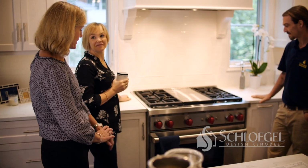Our kitchen was completely remodeled down to the studs. We took our piano room and made it a coffee bar area and added a functional piece within the existing dining room.